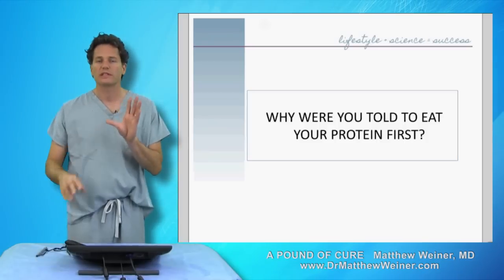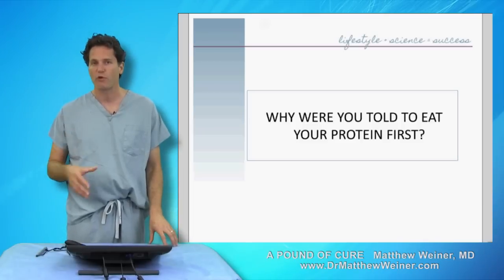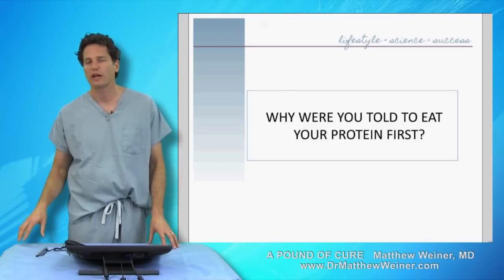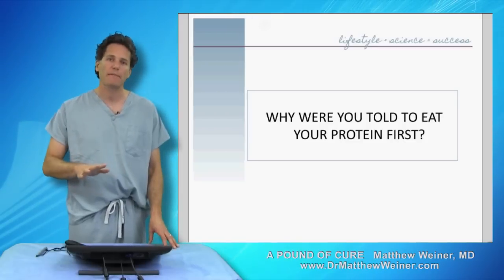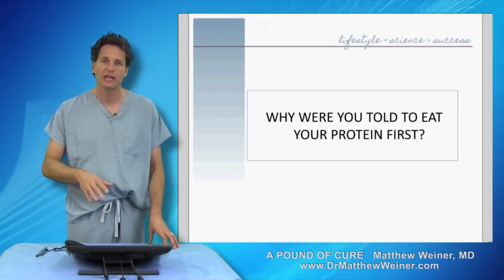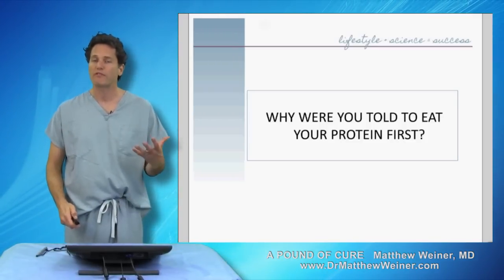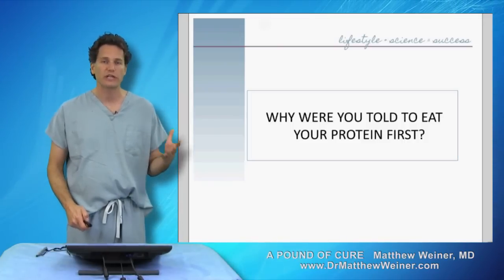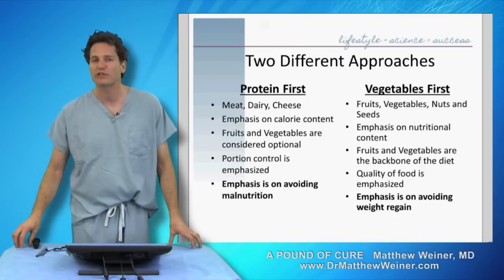Now, this of course is not including the duodenal switch operation, which I personally don't perform, and I would not encourage any duodenal switch patients to adopt this methodology. But for gastric bypass and sleeve gastrectomy patients, I think this is an excellent technique for weight loss. And so I'm going to present an alternative to our traditional eat your protein first model. And that, of course, is to eat your vegetables first.